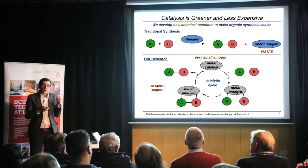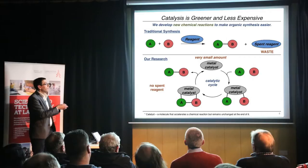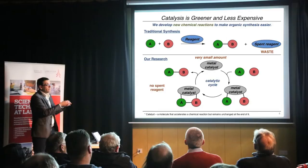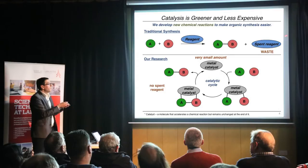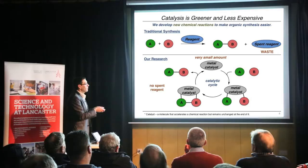What happens then is you can release the coupled A and B as the product, and you regenerate your metal catalyst, which, as you can see, has remained unchanged. Once you have regenerated the metal catalyst, it can then move on to couple another set of A and B to give you the product, and the cycle carries on and on and on. That means you need only a very small amount of that catalyst for this reaction to work. So this is known as a catalytic cycle.